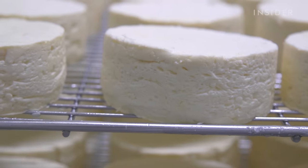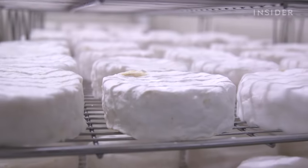You may associate Camembert with a strong, stinky cheese smell. It's actually because of the milk used.